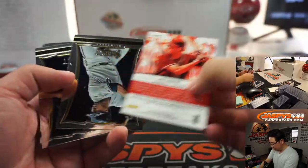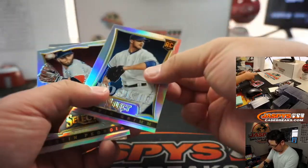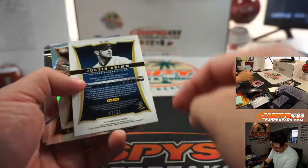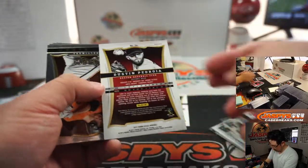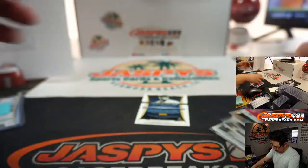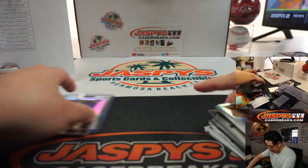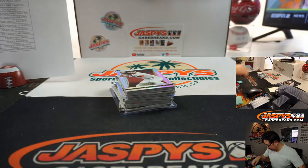Got an En Fuego Joe Mauer insert. Justin Grimm, /99. All right, that's that.